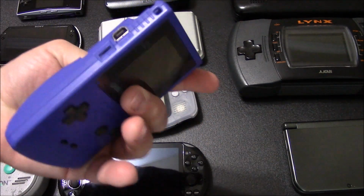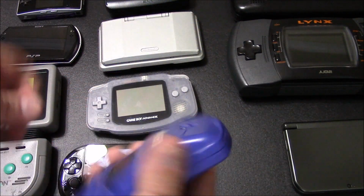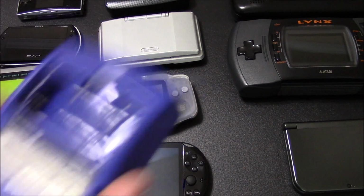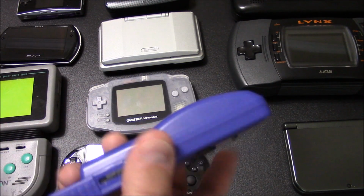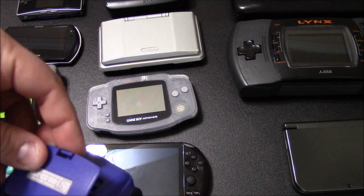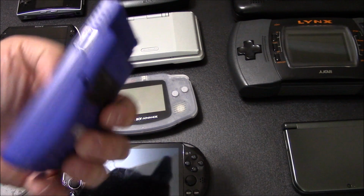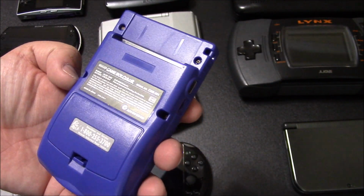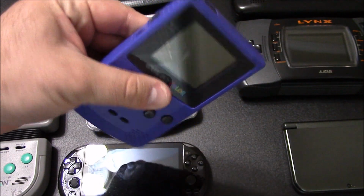But part of the reason why I wanted to get this was because of this thing here. Do you know how easy it is to find Game Boy Colors without the battery cover? Seriously. The fact that this even still has the battery cover is pretty amazing, if you ask me. And this still works and everything.